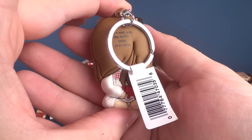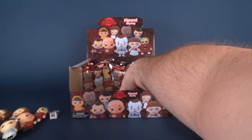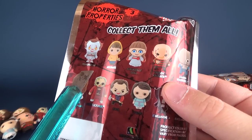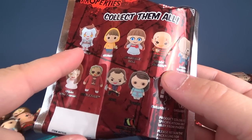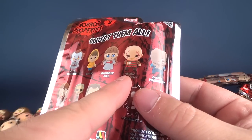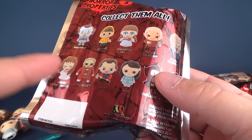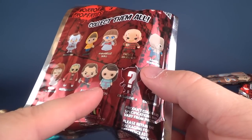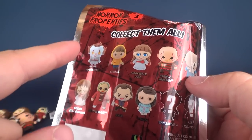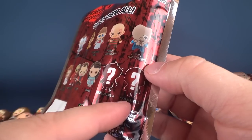There's the back of it. So we now have two Regans. Let's see where we've left off, by the way. Sorry, I shouldn't be pointing with my knife. We haven't gotten a Pennywise yet, but we did get Georgie, Annabelle doll, Freddy Krueger. We still have yet to get Jason Voorhees. We do have Regan, Beetlejuice, Jack, and a twin, and we got ourselves an exclusive A. So the only ones we haven't gotten yet are Pennywise, Sack, Jason Voorhees, and exclusive B.